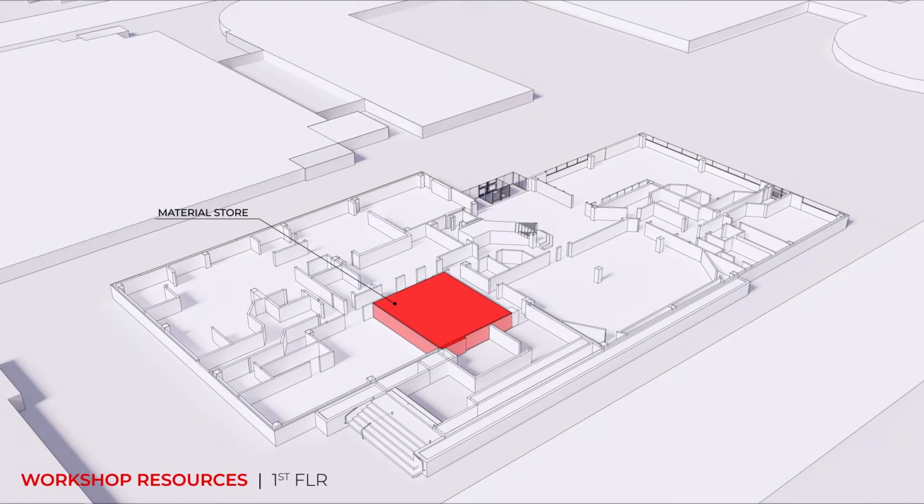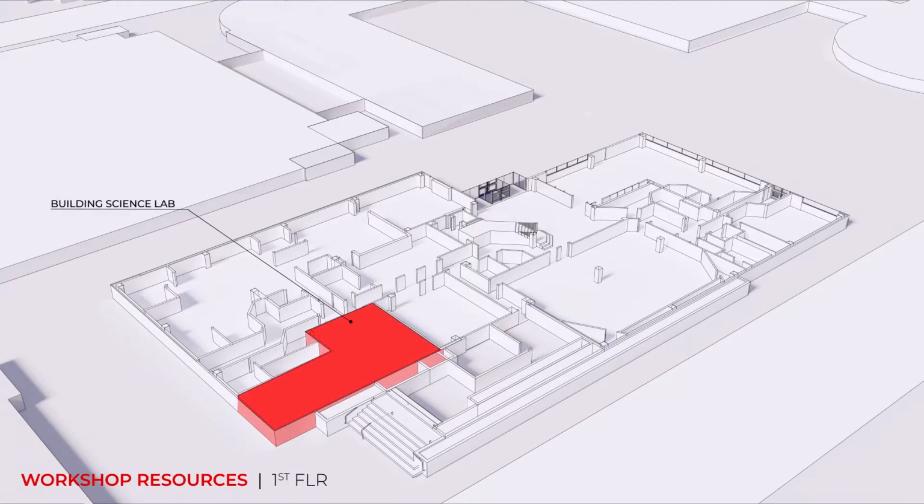We are a specialized space geared to the students and faculty within the department. We help create works ranging from miniature architectural models to full-scale constructions.